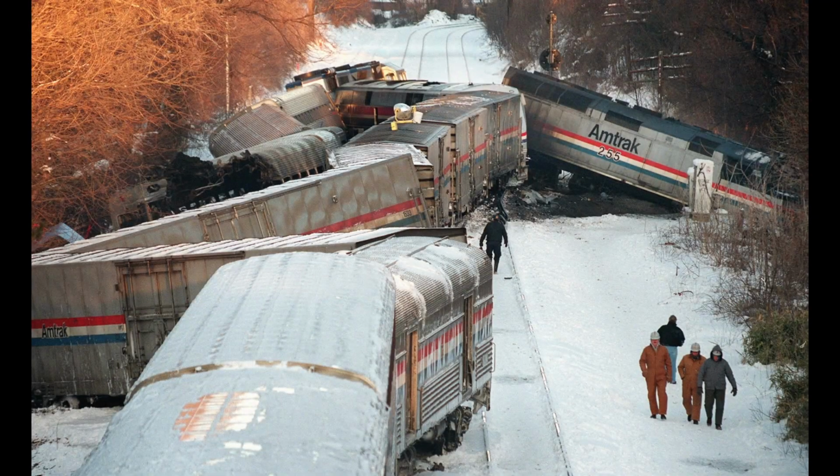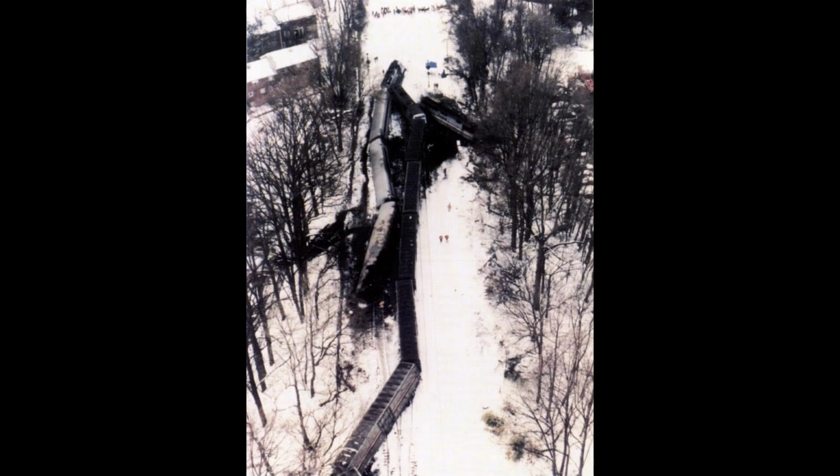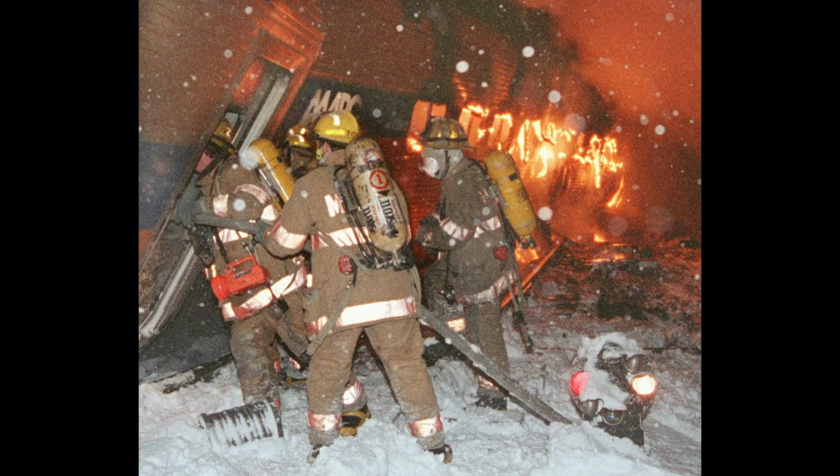Firefighters and other emergency personnel soon descended on the wreck site, which was on fire and filled with smoke. When we got there, the train was on fire, said a firefighter from Montgomery County. The sides were gone. Inside the train, there were bodies all over the place. Neighbors from the nearby town of Silver Springs, Maryland began to provide assistance in the form of blankets and health services. In all, 12 people were killed in the disaster.